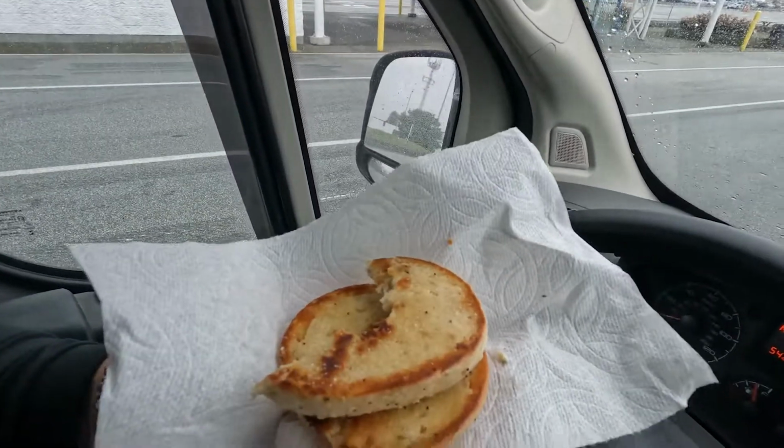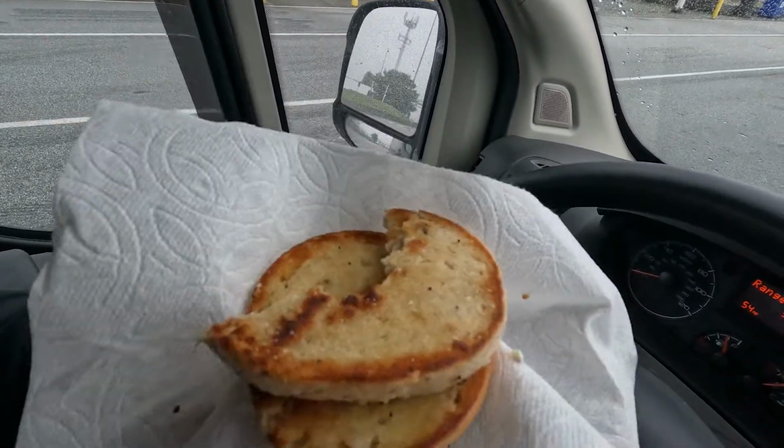The best thing about having your home with you when you're waiting in line for things is you can make yourself a snack. Shyla made us some toasted and buttered bagels. I think we're loading on to the ferry right now. This is crazy. We're taking the ferry to Nanaimo. Nanaimo. I'm so excited! We're doing it!